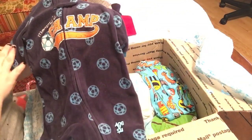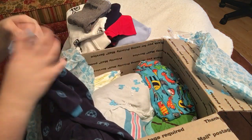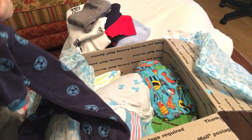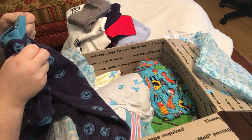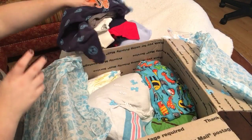Aw, Mommy's Little Champ. That is cute. That is so cute. Uh-oh, got a rattle stuck to me. And that's Carter's, Child of Mine Carter's, 0 to 3 months size. That is so cute and fluffy.